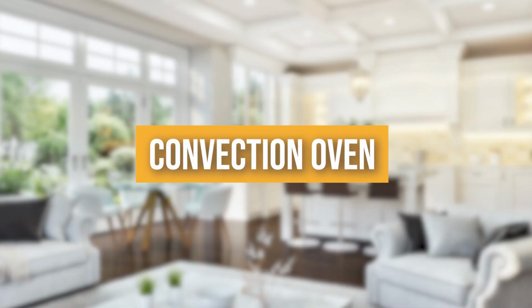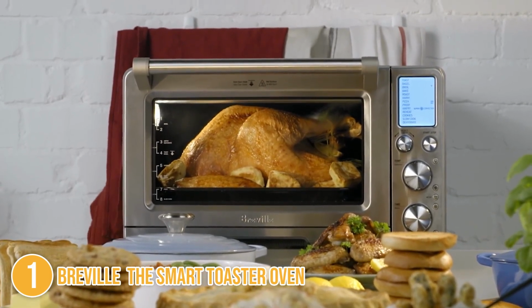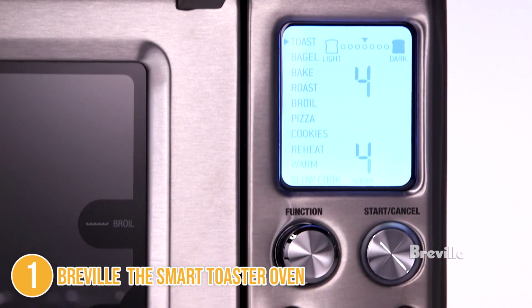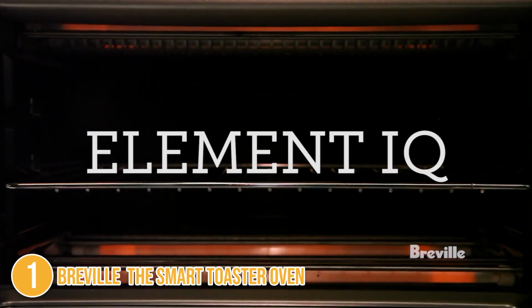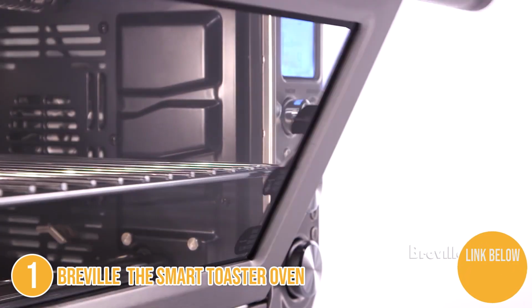For a convection oven, our team has 2 recommendations for you. The first is the Breville Smart Toaster Oven. The Breville Smart Oven is a convection toaster with 1800 watts of power and the Breville's Element IQ technology. It is a great medium-sized model that is a little smaller than the other items on our list.